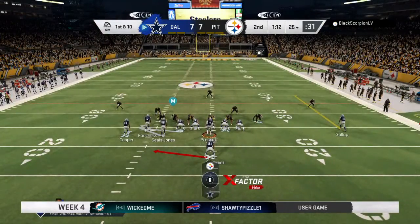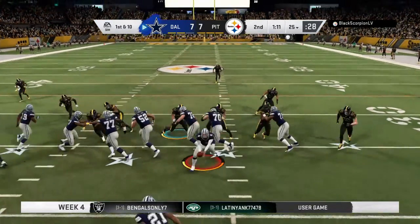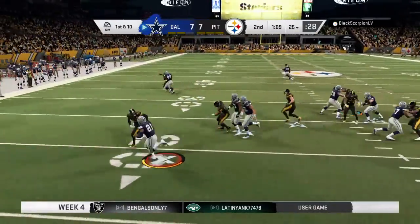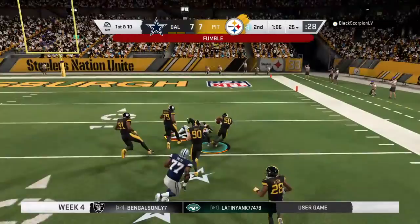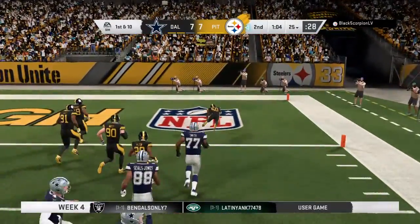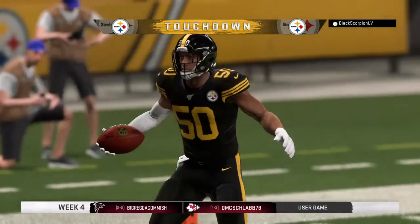About set for this next drive by the Cowboys offense. It was still more than a minute to go in the half. Time to try to mount a drive, and I would think that they would have to. This is today's NFL. Oh, Elliott going to be hit. He coughs it up. Loose football, and it's picked up by the Steelers. And he's in. Touchdown, Pittsburgh.